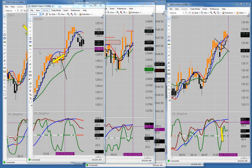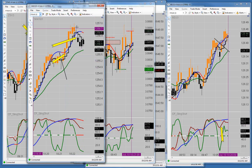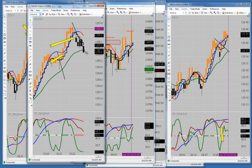Let's mark that. I tried to move my stop up faster to take in 10, but I didn't get it. All right, it's setting up again right here, right now.